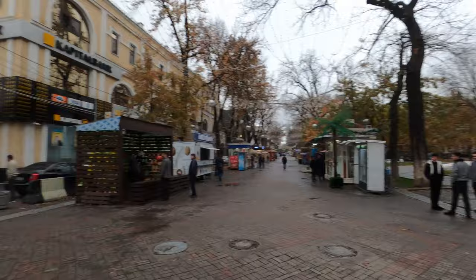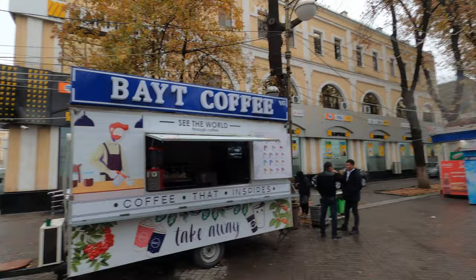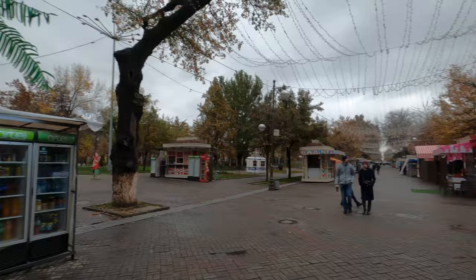And maybe it looks like it's evening and my camera is shaky, but no, it's not. It's just pretty dark outside. But yeah, this is the street, basically an alley between Amir Timur Square and Independence Square. That's somewhere there. Yeah, some stuff still open. You can throw some darts there, get some cold drinks. Oh, what's that? Some Wheel of Fortune or something. All right, still some attractions around here.